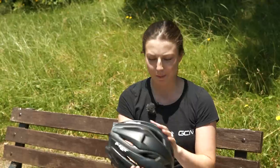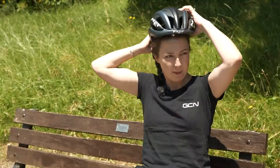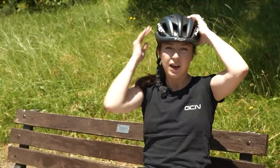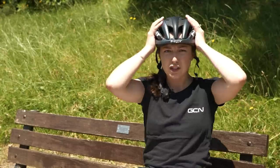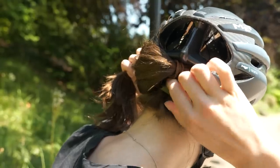First up, your helmet. You just pop it on your head and go, right? Well, yes, you do just pop it on your head, but you want to make sure your helmet is properly adjusted. So by that, I mean that the straps are nice and snug. You've adjusted it so it sits on your head properly, like that. It's going to give you the best protection and it's going to help you look the part.